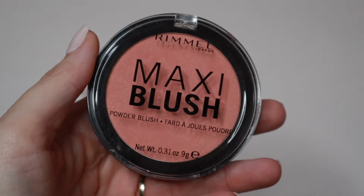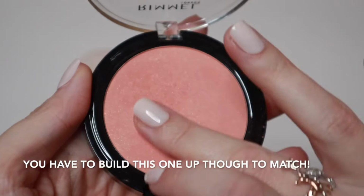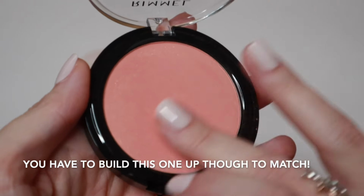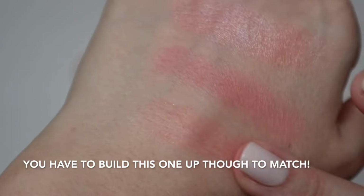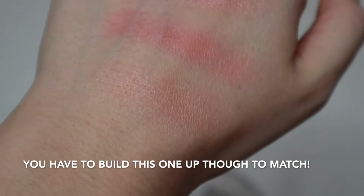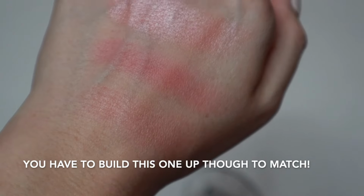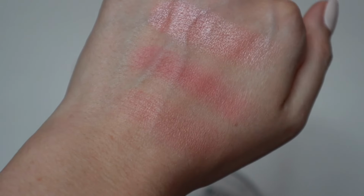Then I have one of the Maxi blushes from Rimmel. This one is in Third Base. This is the one that I said was really close to my beloved Becca Flower Child blush. It just reminds me so much of that shade. I mean, it's about the closest I've ever been able to find to being the exact same. And it's just a really lovely shade.